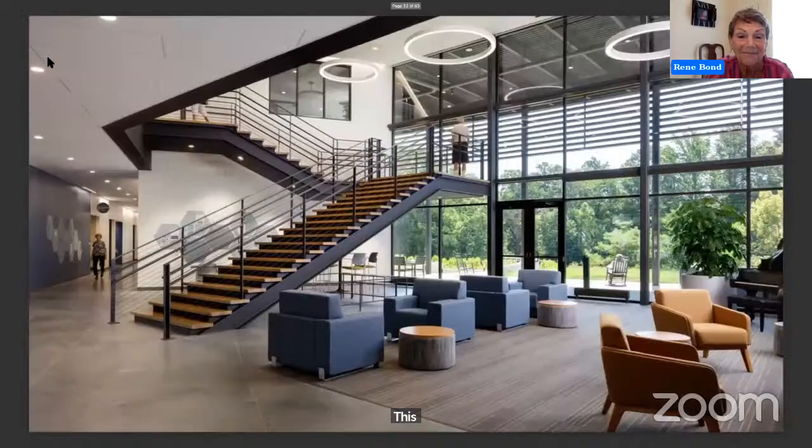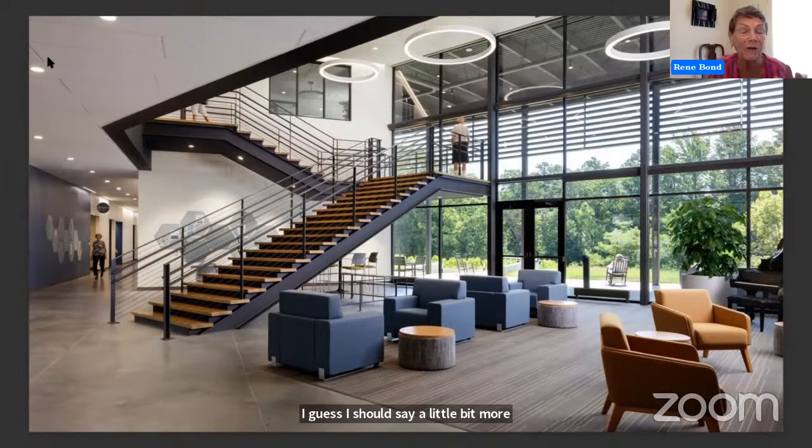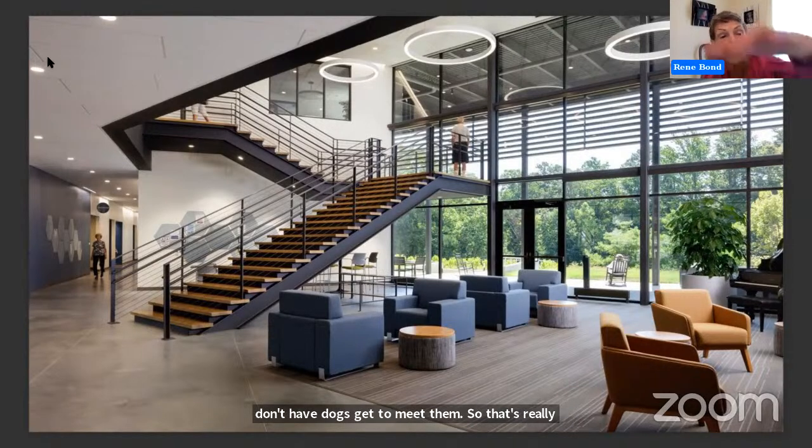Next. I guess I should say a little bit more about the dogs because we went by that quickly. I have two. They love coming here. They meet other dogs, and the people who don't have dogs get to meet them. So that's really terrific. This again is the interior going up the stairs. You can see the lower risers. Next.